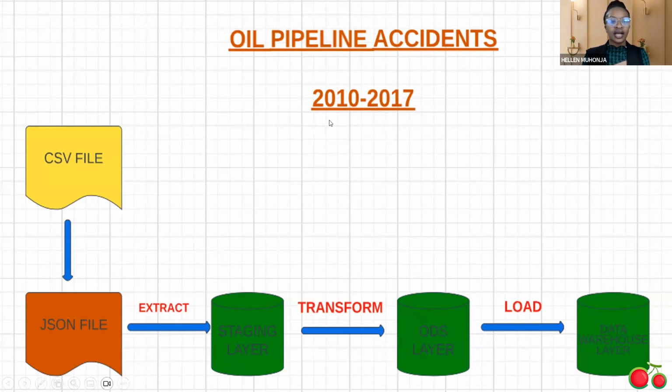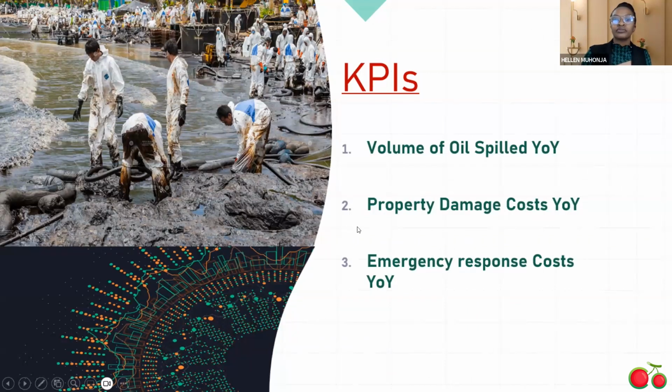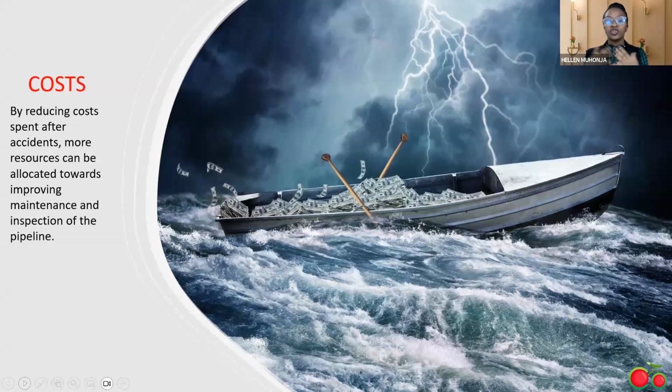So let's take a look at the KPIs I was able to draw from this data. We have volume of oil spilled year over year, the property damage cost year over year, and finally the emergency response cost year over year. When you look at these KPIs, you will notice that 2 out of 3 of them are based on costs. So this means that there's a very big chunk of funds being channeled to trying to save what has already gone wrong, instead of actually channeling these funds to improving on other sectors of the oil industry.